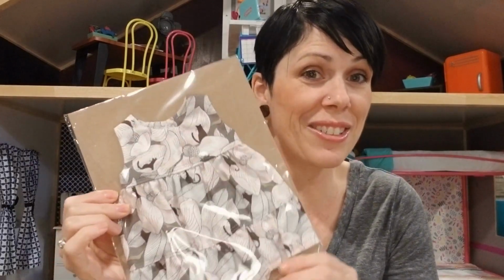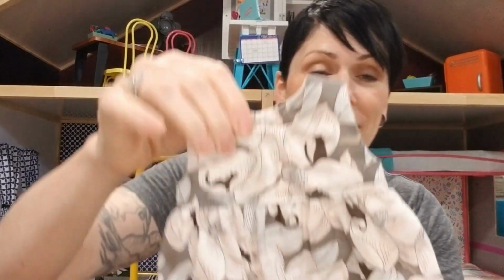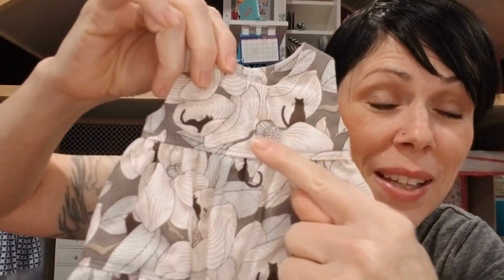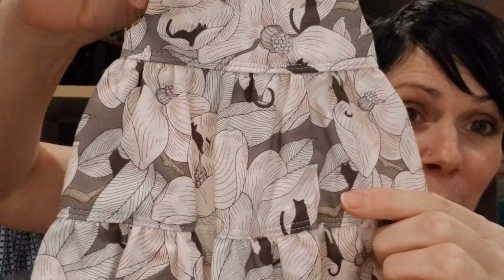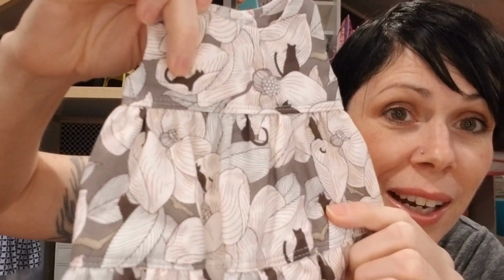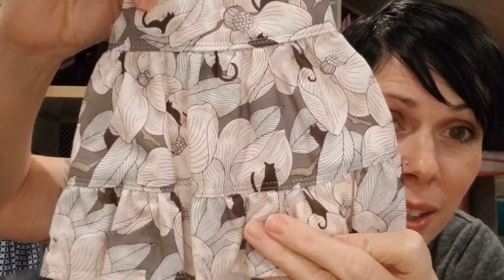Okay, here's the dress. What I just now noticed, and I can tell you who's gonna like this dress, is those are cats. These are cats all over the place, peeking out of leaves, hiding in flower petals.